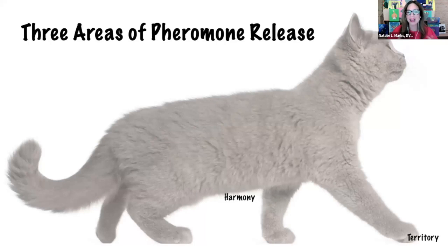Cats are very complicated and complex in some ways. They're phenomenal creatures. But certainly when we start talking about pheromones, I think one area that a lot of people are not familiar with is that there are actually 3 areas of pheromone release in cats. The first are the harmony messages, and these come from the mammary areas. They act as appeasing pheromones similar to dogs to create harmony of cats within the home.